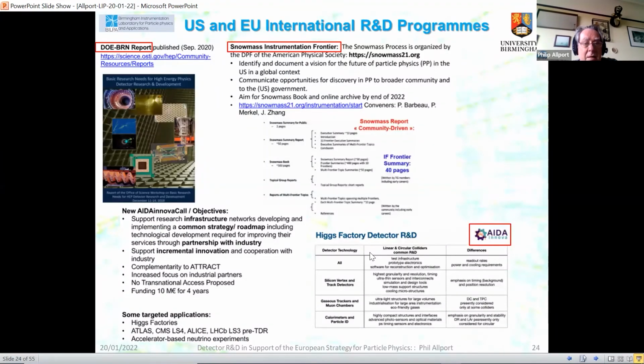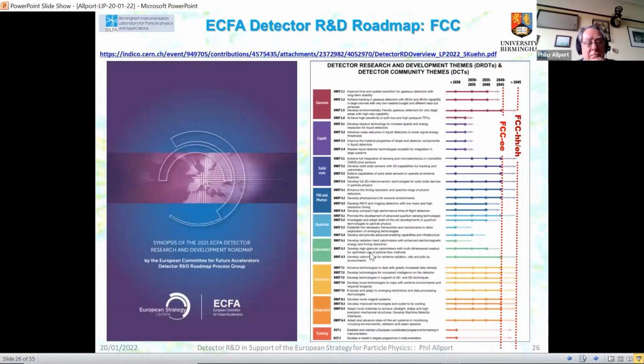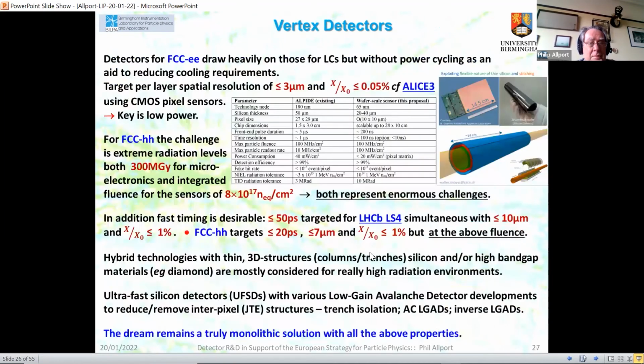And so this has been the focus of a number of instrumentation initiatives, as well as the requirements for other future facilities. The US Department of Energy Basic Research Needs Report, the SNO Mass Instrumentation Frontier Studies, AIDA, and the CERN EP R&D initiative with the topic areas shown there. And of course, these are key to the document itself, the roadmap document.